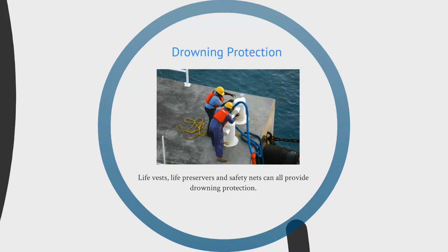Protection from drowning comes from life vests, life preservers, and safety nets. Although the majority of adults can swim, drowning protection should be worn by everyone at risk of falling into water on the work site. Wet, heavy clothes, extreme water temperatures, being knocked unconscious, all of these things can strip away the benefits of those swim lessons you took as a kid. If you're working near water, make sure to wear the appropriate protection.